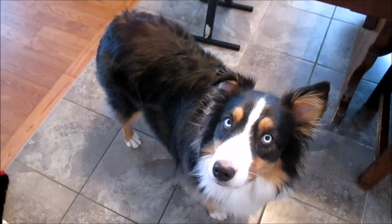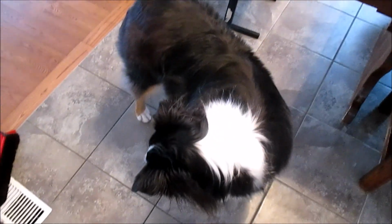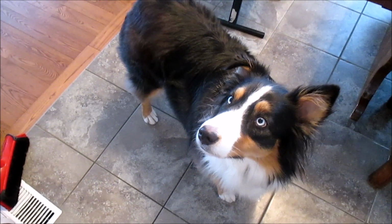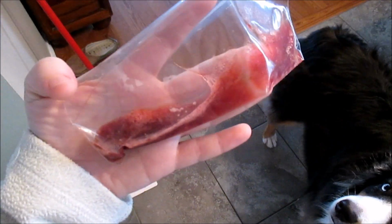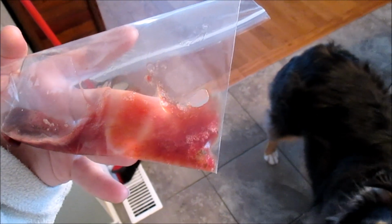Aspen. So I'm going to show you guys her... Oh, my voice just cracked. I'm going to show you guys her throw up. So if you don't want to see it, just avert your eyes for a second here. But this is basically what she threw up. It's always a good idea if you have bloody throw up to collect it and show your veterinarian so that they know what they're dealing with.